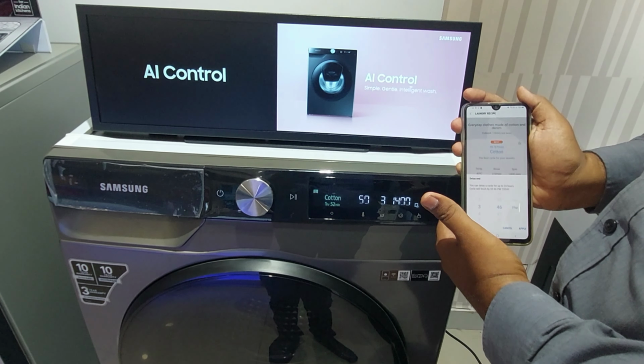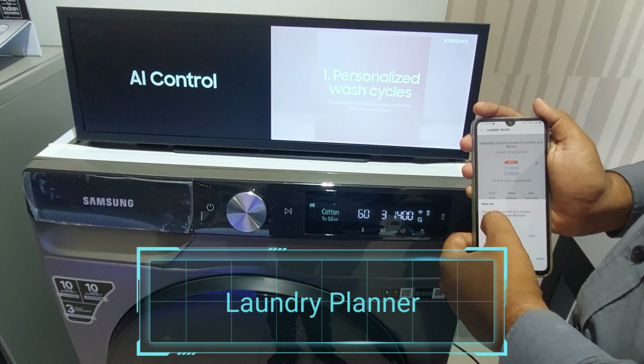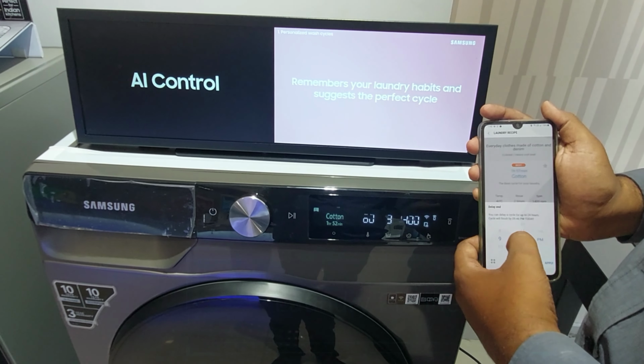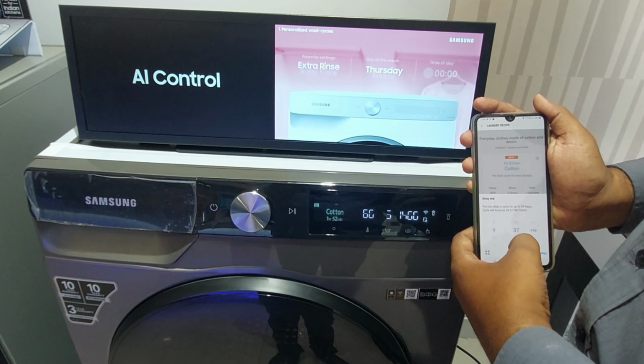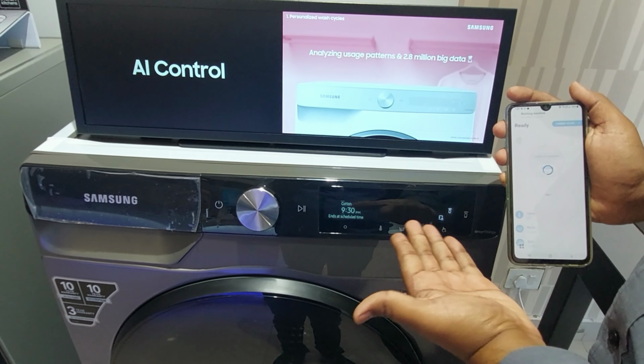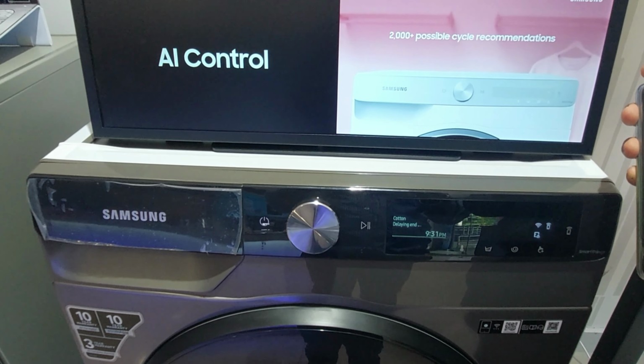With the help of laundry planner, I can plan my recipe. Let's say I reach home by 9 o'clock in the evening. I can select my favorite time and I can send this program to my washing machine.